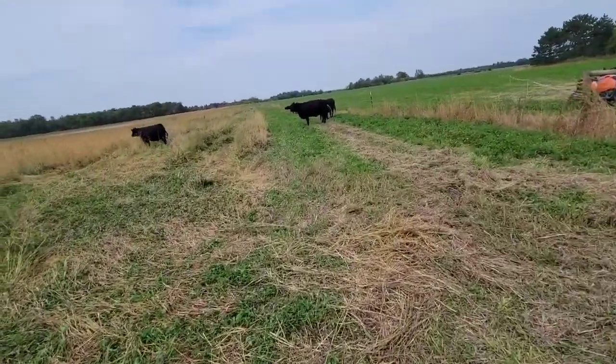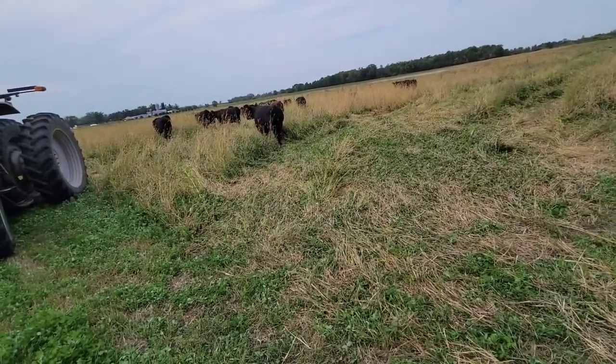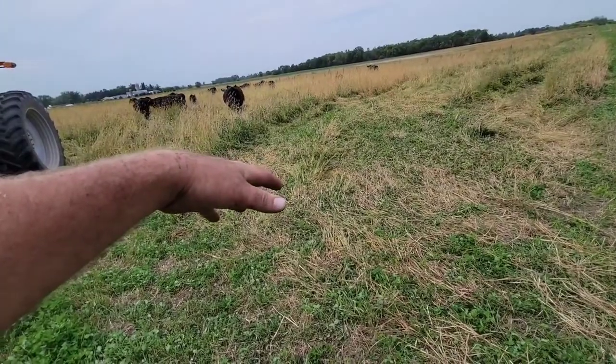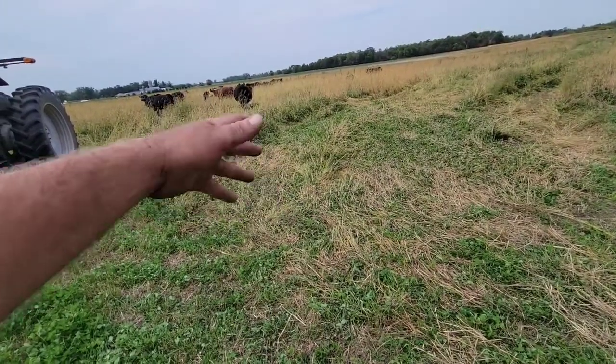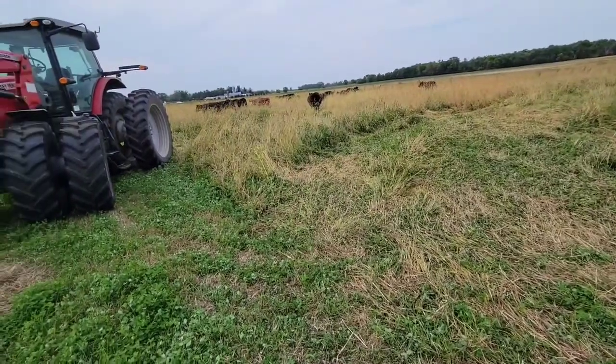I never understood why they don't just put their head down and just start eating. They could just eat the whole day right in one little spot, lay down, and get up and eat the next spot, never have to walk anywhere, but they just walk and walk and walk.